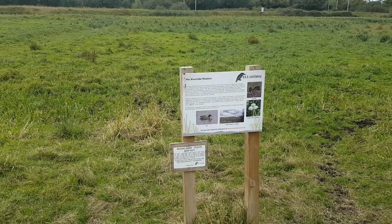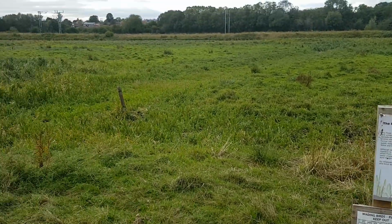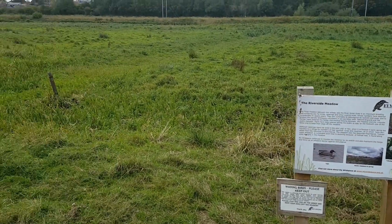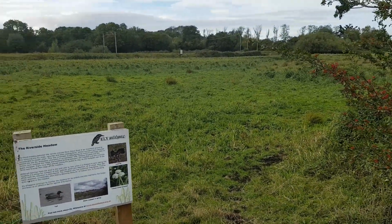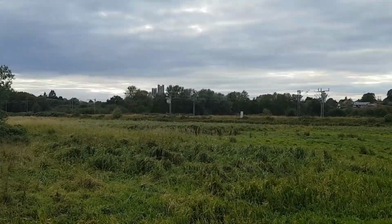And you can see some information. There's lots of information boards around here. This is the Riverside Meadow, which is a really lovely meadow, but it's currently a breeding habitat for wading birds, which are in decline in the UK. So they're asking people to stay out of this area just to allow the birds to breed during the summer season. You can see just the tip of the cathedral over there.